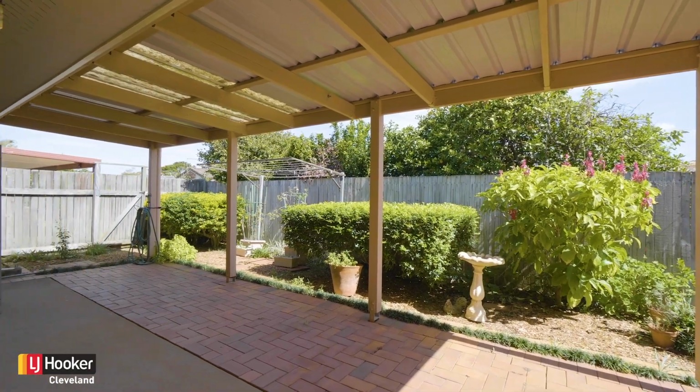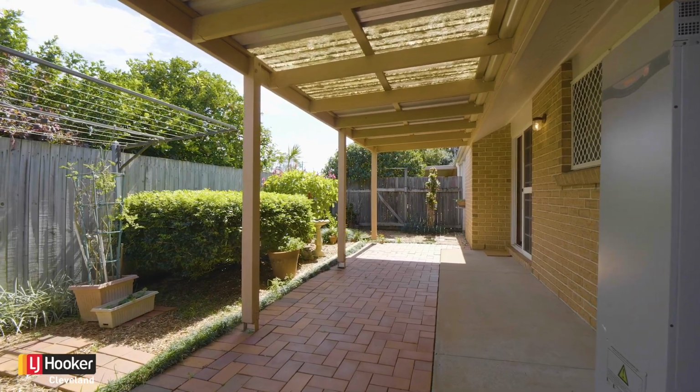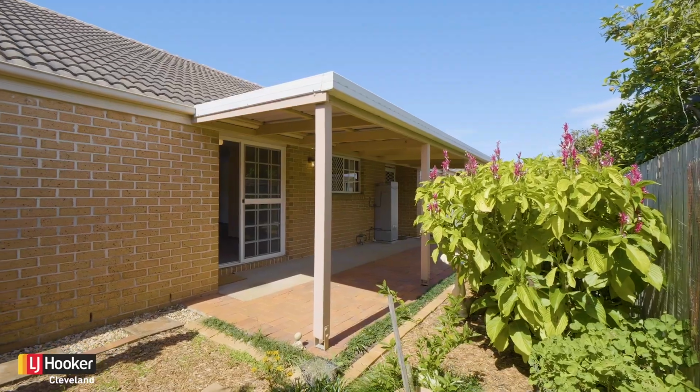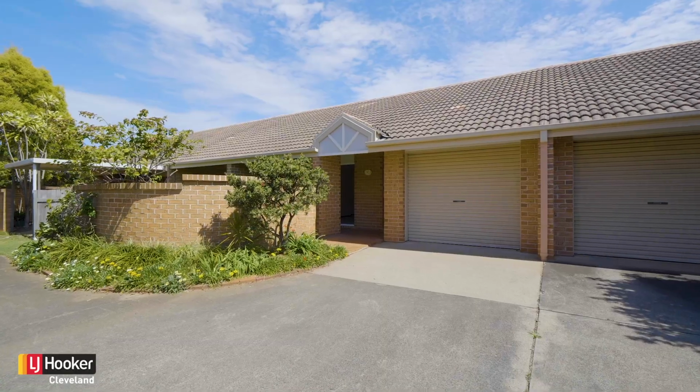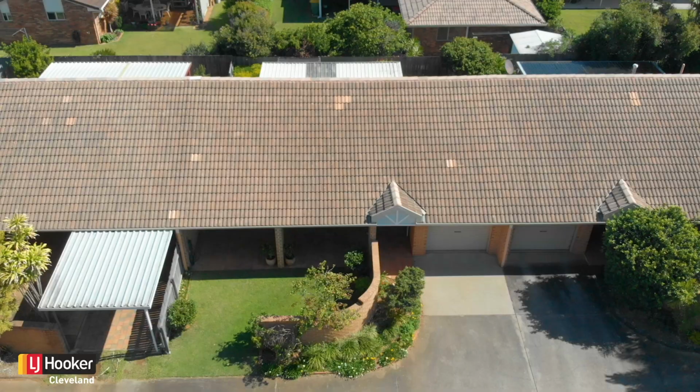The outdoor entertaining area is very private and quiet and provides the perfect space for entertaining or just relaxing after a busy week at work. There's a single lock-up garage with a power door, and there's even space to park your boat or caravan.